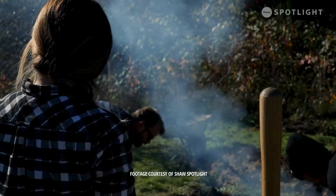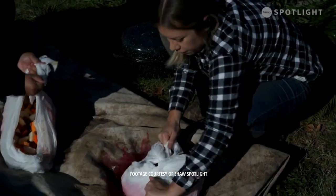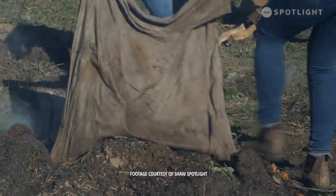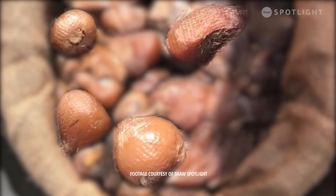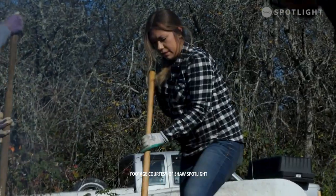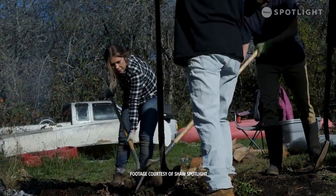You end up having a layer of hot rocks, greenery, wrapped food, another layer of greenery, canvas, and then you pour soil on top. All plants share stories and they tell a history, and so it's a reminder to me of where I come from, who I am. It's important that I pass those things on to my daughter and to my children, and that we keep those things alive. And I think it's important to practice those things in my life.